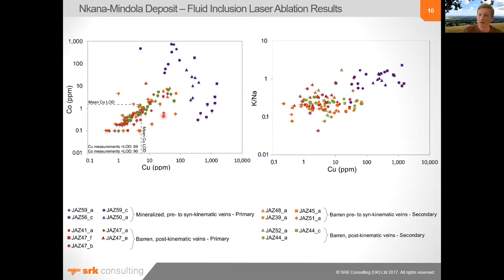And these plots show the results of laser ablation of individual texturally constrained fluid inclusions and the quantification of major and trace cations, including copper and cobalt in this instance. So here I've plotted copper versus cobalt on the left, and then copper versus potassium-sodium ratio of individual inclusions in the right-hand plot. Note the log scale on the left-hand plot.